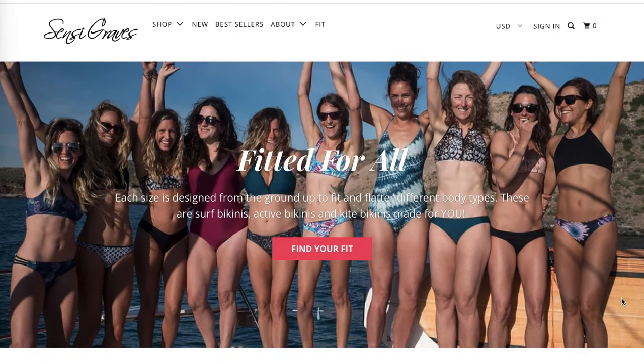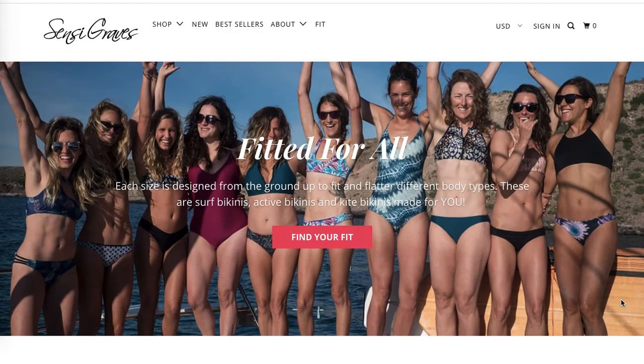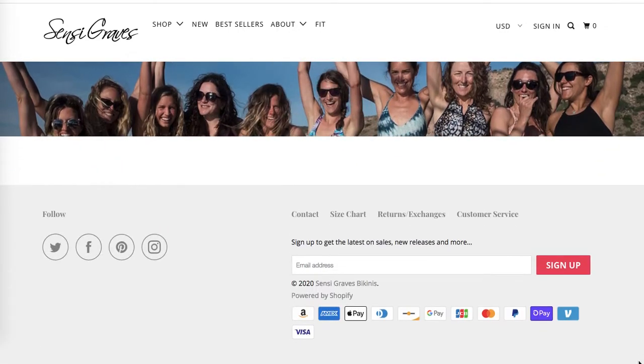Okay, and this is a range of different designs. So obviously for surfers, for active women, so you've got a very defined target customer that you appeal to. So this is absolutely perfect. Okay, so you've got footer navigation with links to your extra policies and social media.